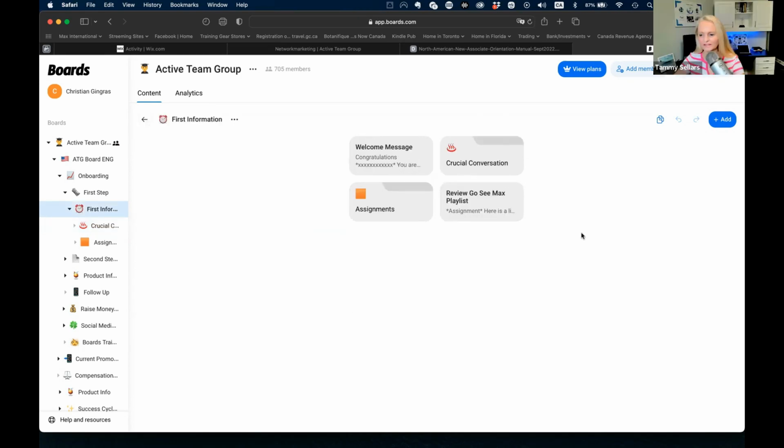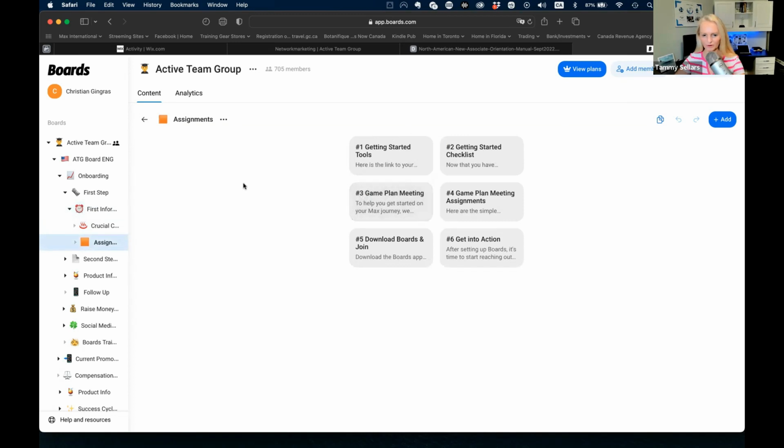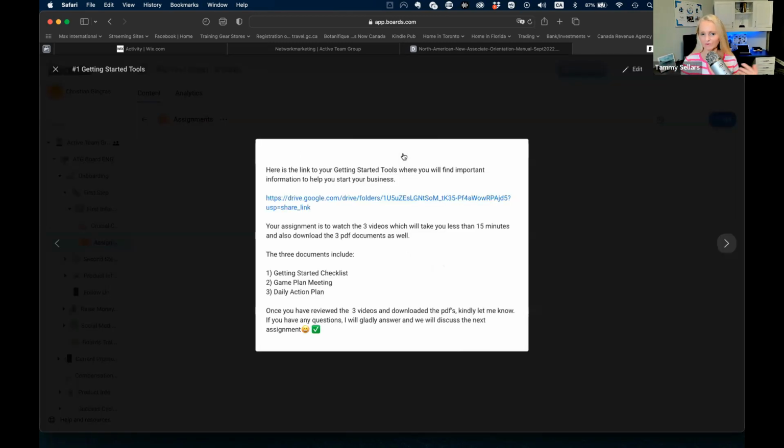All right, so the next step would be the assignments. After they agreed with the crucial conversation, go through that so you understand everything that you're going to be sending. Like I mentioned, practice. Just pick one of the associates or one of your business partners and just go back and forth in conversation to get a feel for the flow.